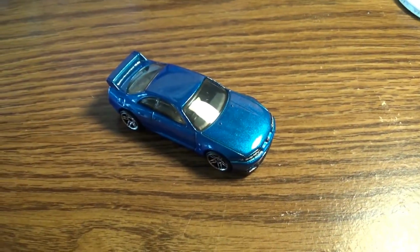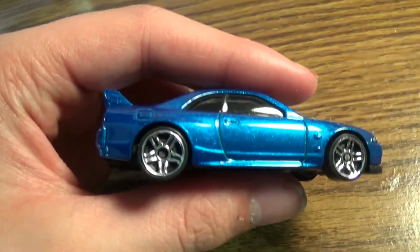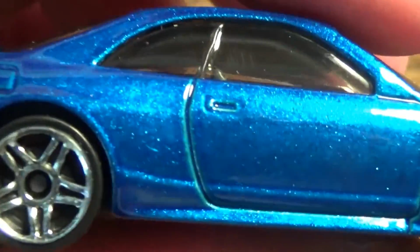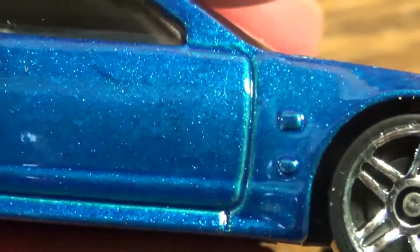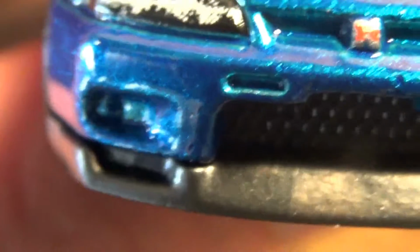So here is the R33 out of the box, and yes, I just love it. It is my all-time favorite Nissan Skyline, as I mentioned. But let's take a look at the car. As for the wheels, I like the, I think they're called PR5s, in chrome. Door handle engravement, and a little accent in the bottom. Indicators probably, maybe a badge there. Black plastic base, 2017 Mattel. I love those headlights. Very detailed. Nissan logo's probably right there. Kind of looks like the Honda Type R logo, honestly. Those might be little vents. I think those are indicators according to the package. Large air dam. Same as the other side.